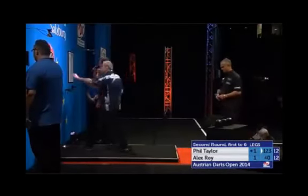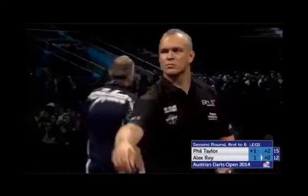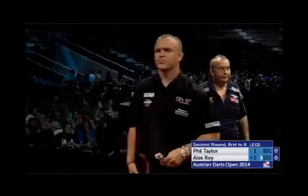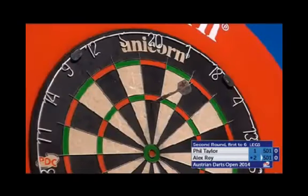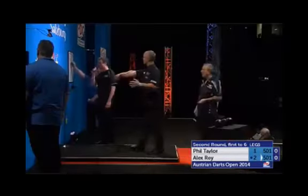81. Misses the bullseye, and Alex Roy, this would be for a third break of throw in 3 legs, and straight in, 13 darter. Fourth leg is Alex to throw first. Game on. So nicely poised early on, just a little puff of the cheeks by Phil Taylor at the back of the stage.